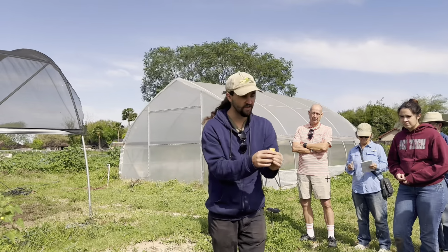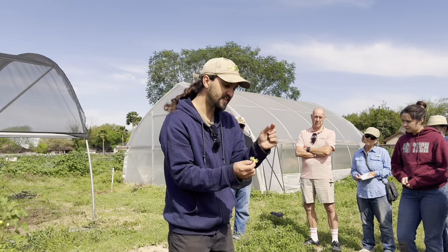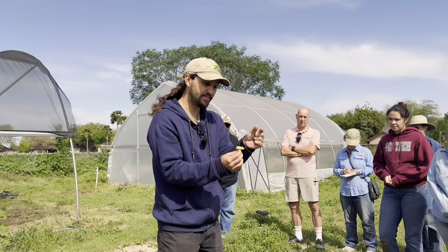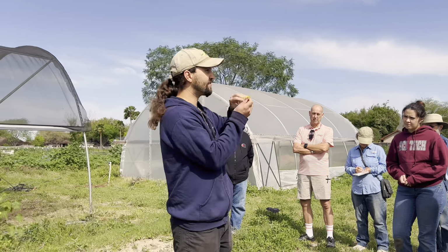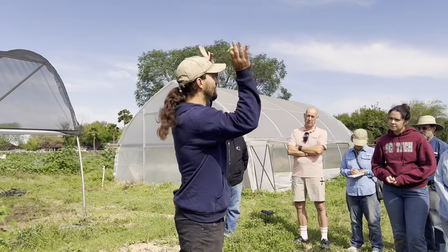Another feature of a lot of sunflower family plants is that their seeds, often called achenes, or cypselae is another word for them, a lot of times have this little hair-like structure on them so that they blow in the wind, right?